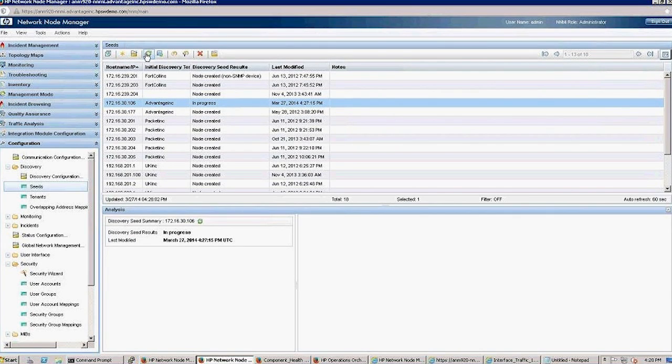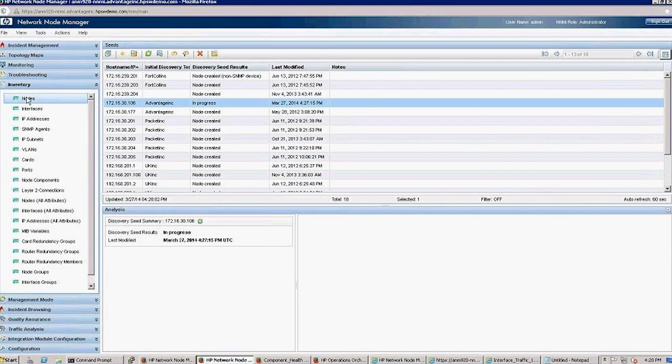So in order to keep track of the status, we can just refresh the page over here, and it will show the status of that particular node. Now next, let's go into the inventory.